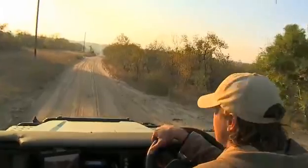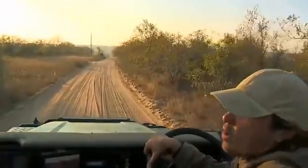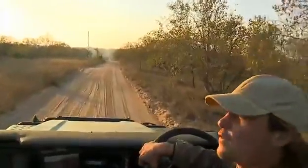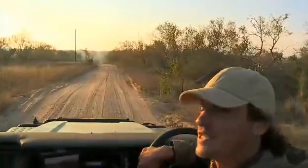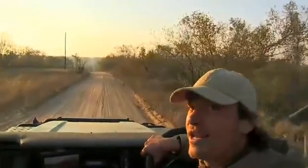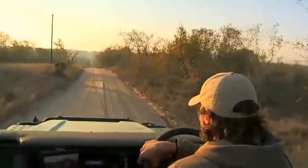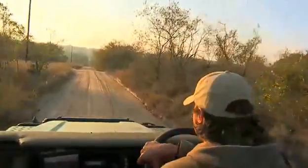If anyone's signed in a little bit late this morning, just so that you know, we've been following up on tracks of a male and a female leopard. Unfortunately, they have crossed south. We're following tracks for the pride of lions. Unfortunately, they crossed south. But don't worry, our luck has to change eventually. Next week, all the tracks are going to be crossing north.